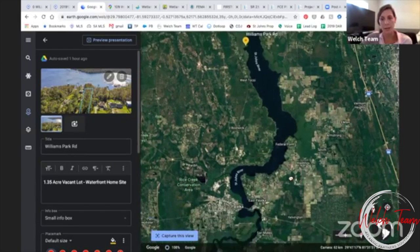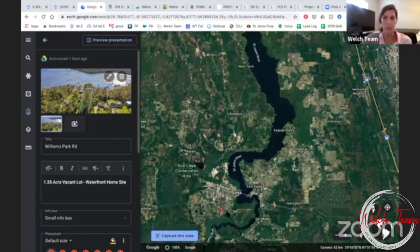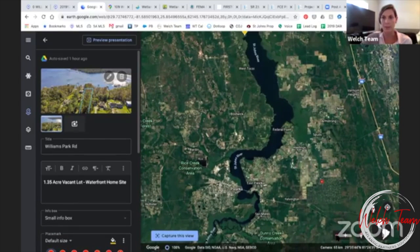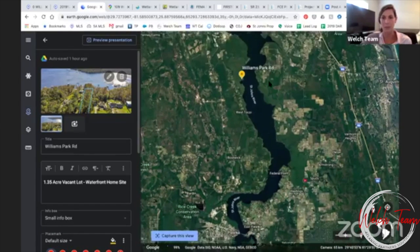Palatka is really known for some fishing tournaments. There's a big oyster festival. There's a lot of stuff that goes on at a variety of times per year. Some really great, neat history and architecture in the Palatka area too. So plenty of options. St. Johns River, you guys, it flows north and it is navigable all the way out to the ocean.